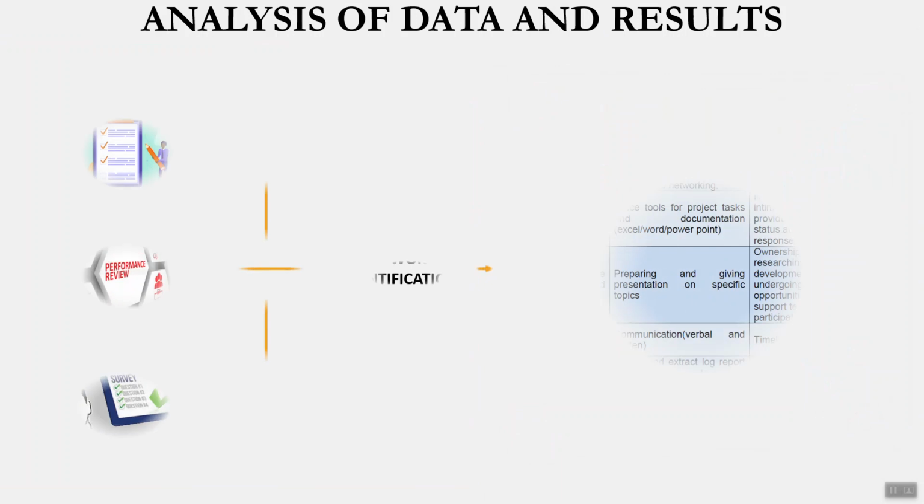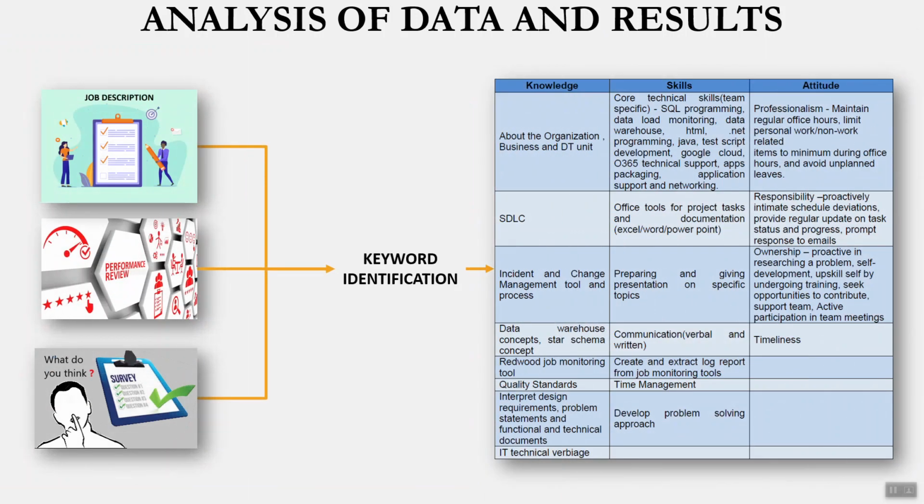Analysis of data and results. So I identified and highlighted keywords in 3 sources. The first was the job description of P1 level employees. Second, the graduate trainees performance appraisal comments. And third, participant responses to one question in the survey questionnaire, which asked about any competency that the participant considered crucial for smooth transition from intern role to a full-time employee role.